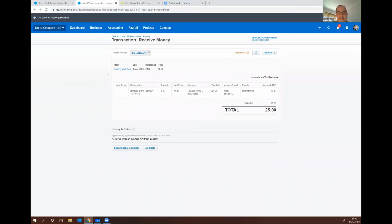But what you will find is that they come through as Donorfy web app. The date will be the account transaction date, the amount. The reference will be the account transaction reference unless this has been overridden. And then it'll give you some more details. So it gives you the description of regular given and who this is attached to. Now it's given me my account, which is regular given. Sarah, I'll cover that question as well in a minute about cash bank together. Night shelters is my area of work, and unrestricted.